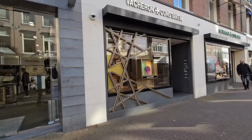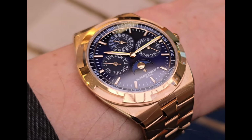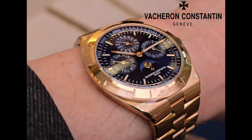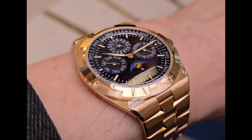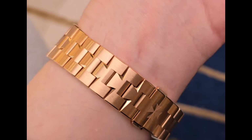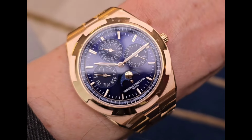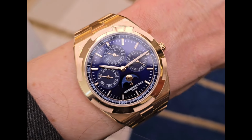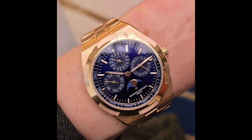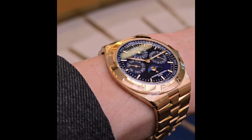And we went into the Vacheron Constantin boutique for two spectacular watches. The first is this Overseas Perpetual Calendar Ultra Thin. It's a 41.5 millimeter pink gold case and bracelet with a thickness of only 8 millimeters. It retails for £98,500 or about $125,000. This is one of a kind.